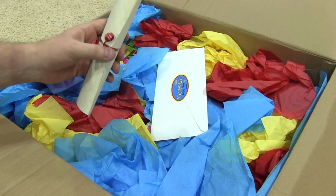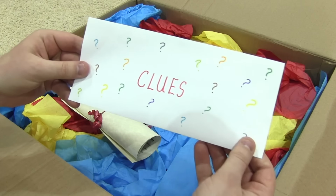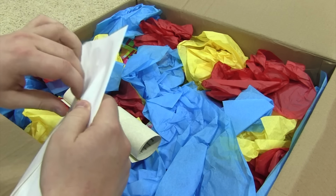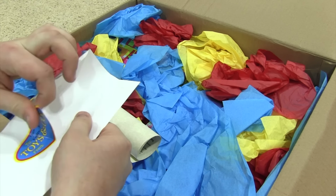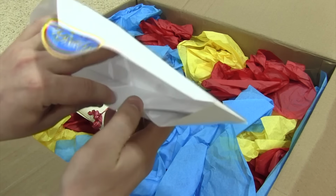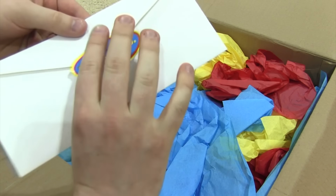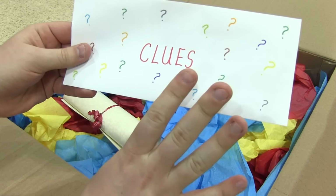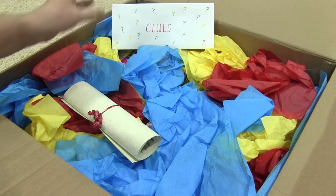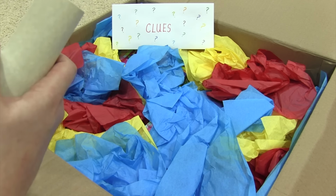So this looks like a scroll here. I'm guessing, oh, clues, okay. So I'm guessing there will be some sort of procedure that I have to follow for this unboxing video. I really don't know what I'm supposed to open first, but let's... Oh, maybe I think I'm going to hang on to this for a little bit later. I might be able to get through this unboxing without using the clues, but I'm very thankful that they have provided those to me.